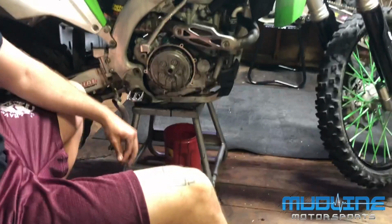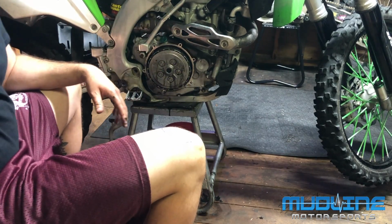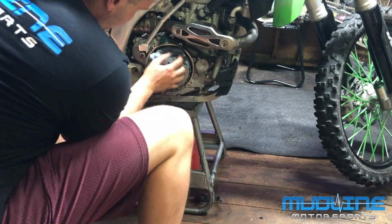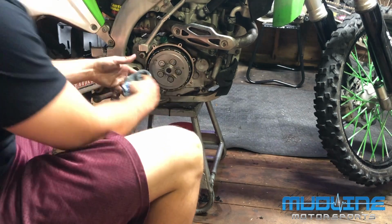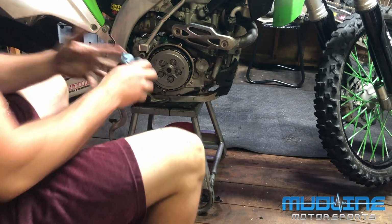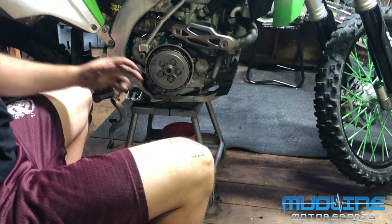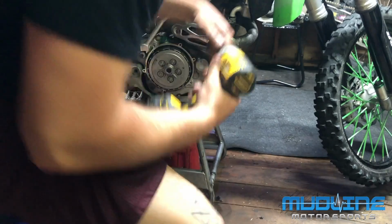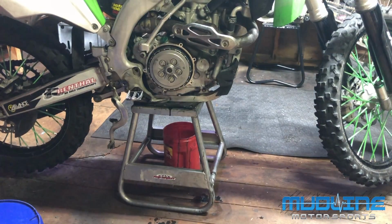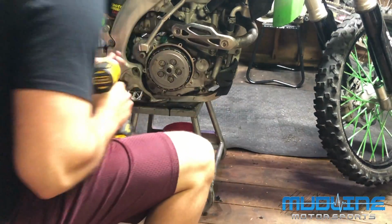Okay, moving right along. So next, what you want to do is remove this pressure plate. So you're going to have 5 10-millimeter spring-loaded bolts here. So when you pull these off, just be careful because you've got a spring right behind them. And you can go ahead and pop all these off.